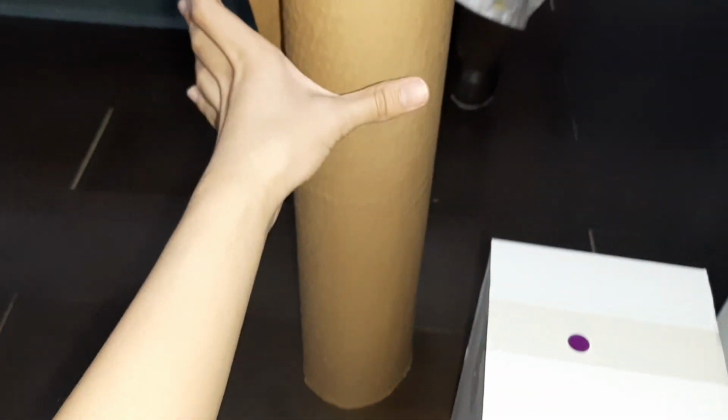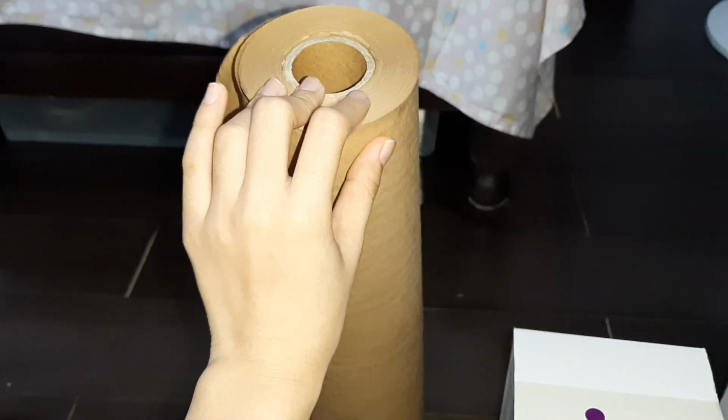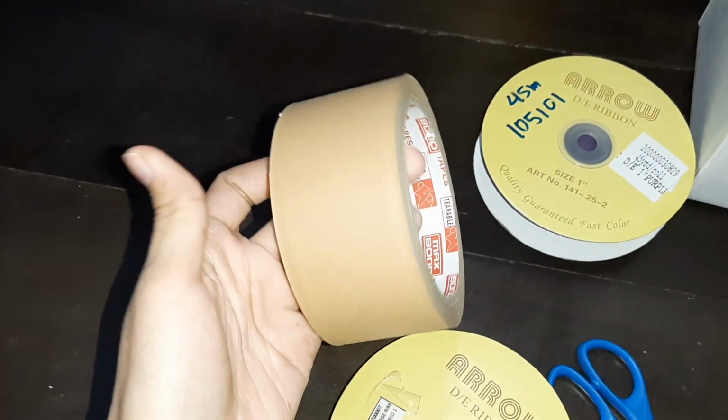And then, ito naman, it's a honeycomb wrap. So, papahita ko yan mamaya. Kasi, you know, eco-friendly siya. Instead of using bubble wrap, use honeycomb wrap daw. And then this packaging tape, of course, scissor.